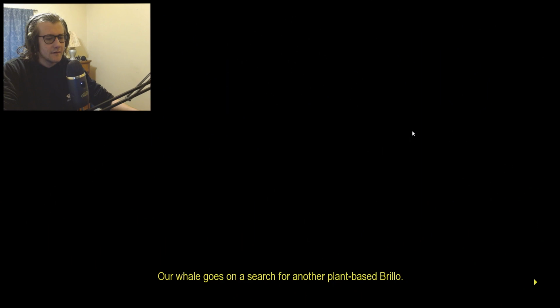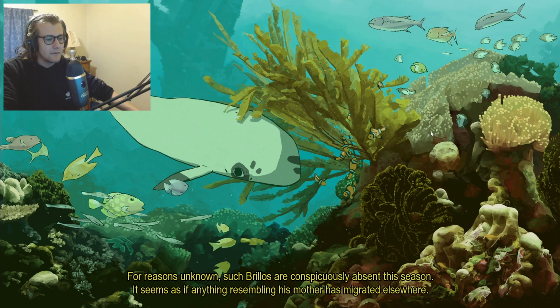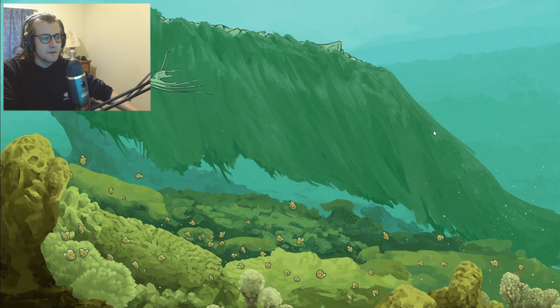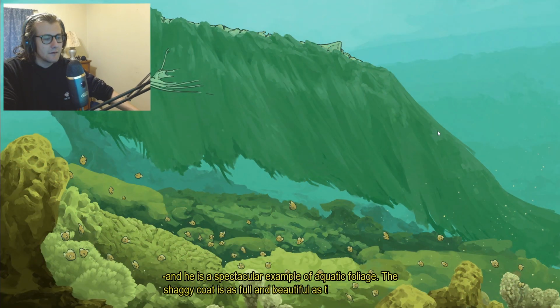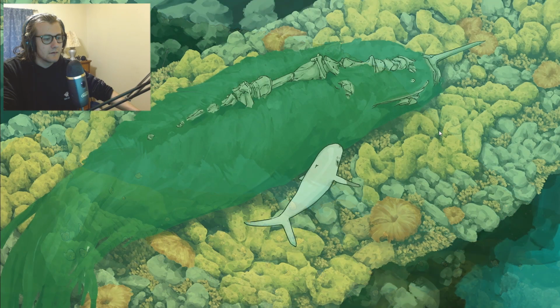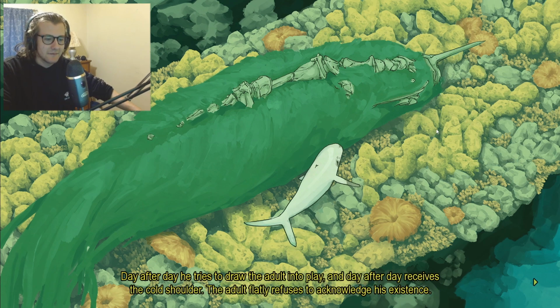Our whale goes on a search for another plant-based Brillo. For reasons unknown, such Brillos are conspicuously absent this season. It seems as if anything resembling his mother has migrated elsewhere. One single exception is discovered. A unicorn. He is a spectacular example of aquatic foliage. The shaggy coat is as full and beautiful as the late mother's. But not all Brillos are welcoming. Day after day, he tries to draw the adult into play, and day after day receives the cold shoulder. The adult flatly refuses to acknowledge his existence.